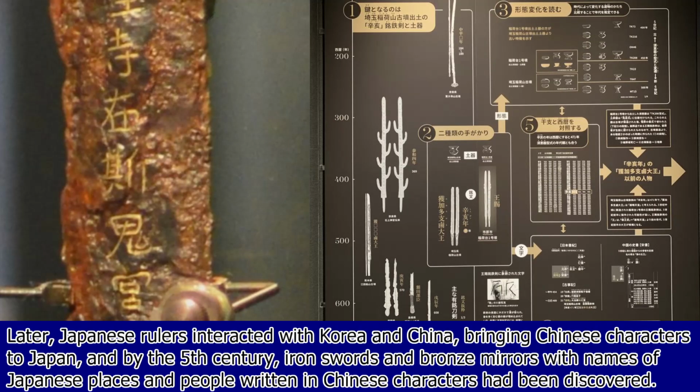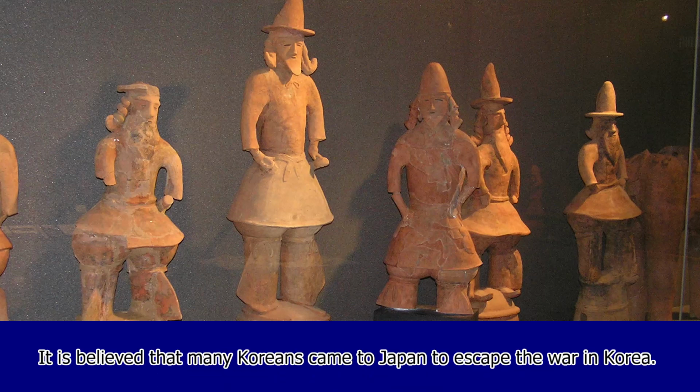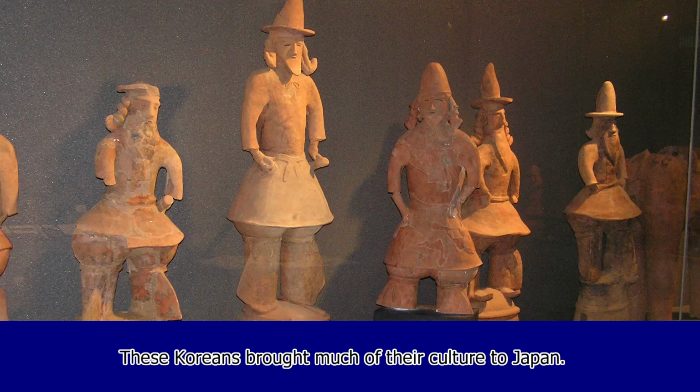Later, Japanese rulers interacted with Korea and China, bringing Chinese characters to Japan, and by the 5th century, iron swords and bronze mirrors with names of Japanese places and people written in Chinese characters had been discovered. These characters are believed to have been brought by foreigners who came from Korea and China. It is believed that many Koreans came to Japan to escape the war in Korea. These Koreans brought much of their culture to Japan.